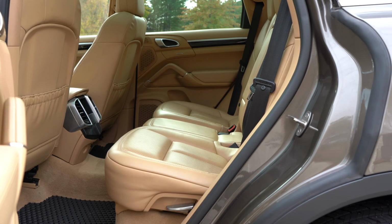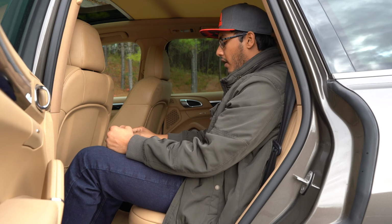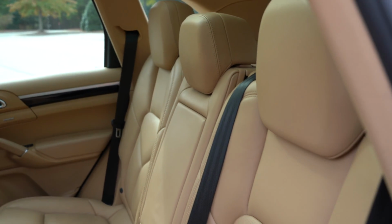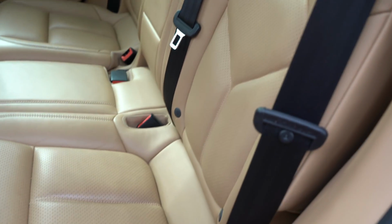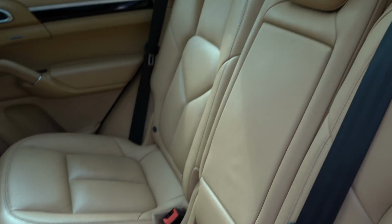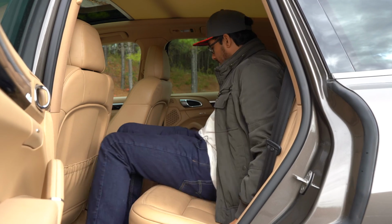I'm 5'11". The seat is set to my setting, and headroom, leg room, obviously zero issues for sure. A lot of that has to do with the fact that this is not like a third row crossover type vehicle. It's just a 2-row vehicle. So that's kind of why you have plenty of space in here. And I enjoy it, man. You can definitely even sit in the middle seat as well.